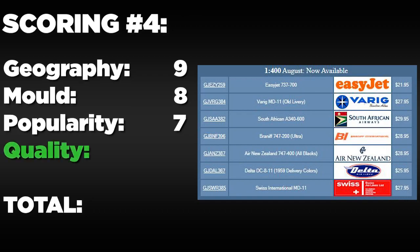Quality is very solid. Not many issues during this time with QC, so a nice 8 points will take the cake for this section. This release will be earning a total score of 32 out of a possible 40 points. Very fun release right here.